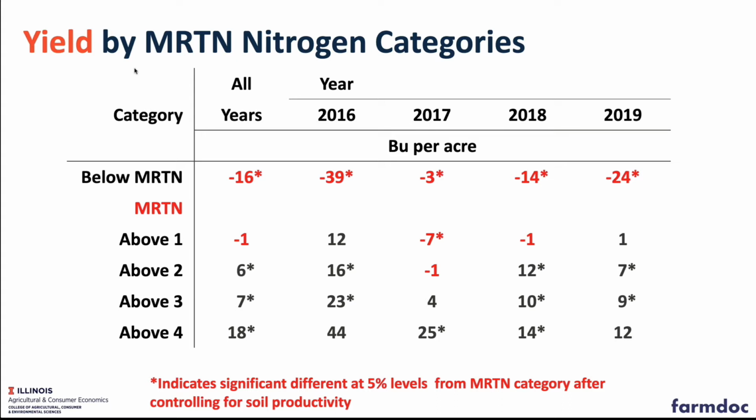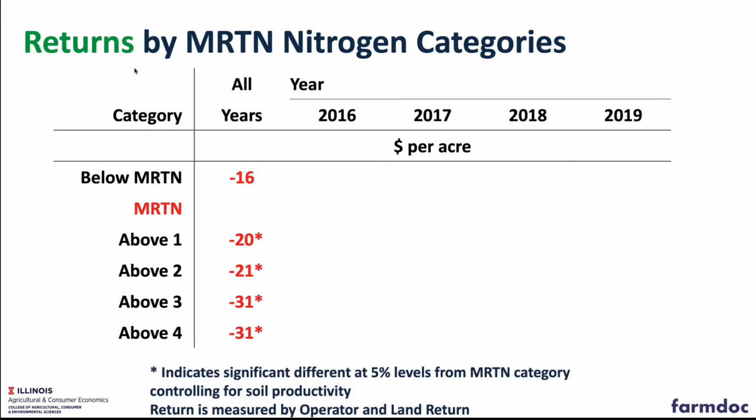Now we're going to look at it from a return basis. And remember, we're looking at this as an operator and land return. So there are differences. Higher yields would have higher returns, obviously. As we go from above 1, above 2, above 3, above 4, we're increasing the amount of nitrogen applied, so that is going to increase the cost. And field passes will also matter in this application as well.